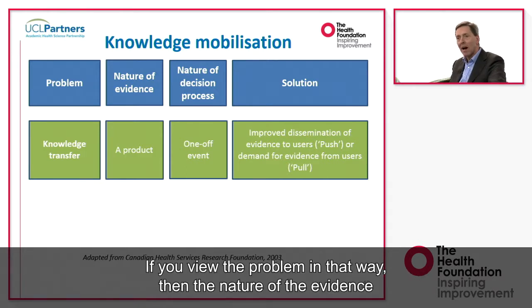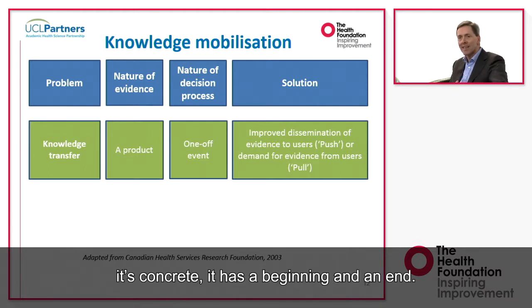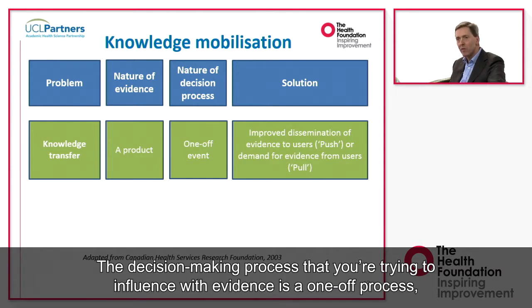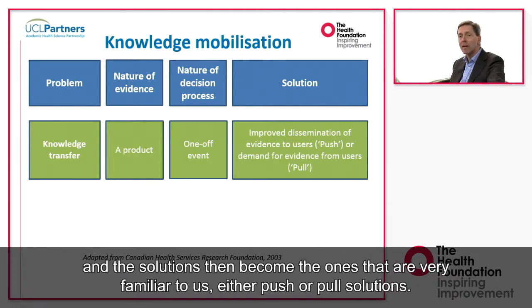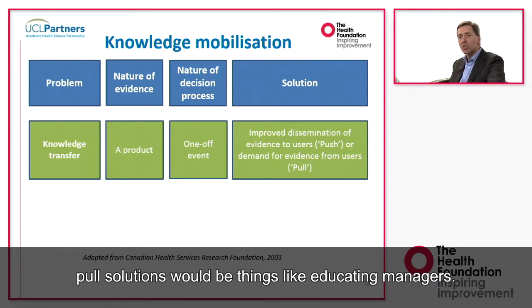If you view the problem in that way, then the evidence that you're trying to transfer is generally seen as a product; it's concrete, it has a beginning and an end. The decision-making process that you're trying to influence with evidence is a one-off process. And the solutions then become the ones that are very familiar to us, either push or pull solutions. Push solutions would be things like guidelines or glossy summaries, for example. Pull solutions would be things like educating managers.